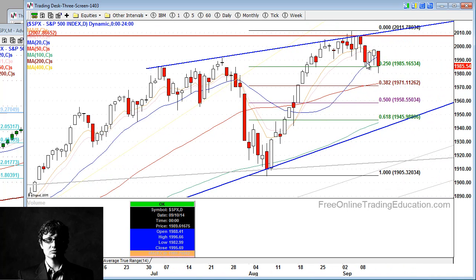Here we are at the 20-day moving average. Now we went right below it. The question is, will we pop right back above it? That's what we're looking for on a bull pullback at the 25% Fibonacci retracement area. It'll be interesting to see if that's what takes place.